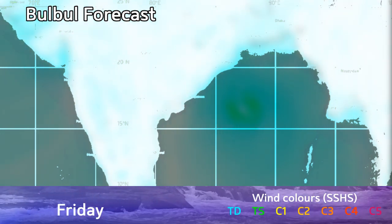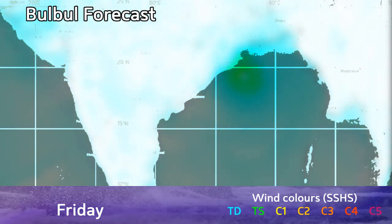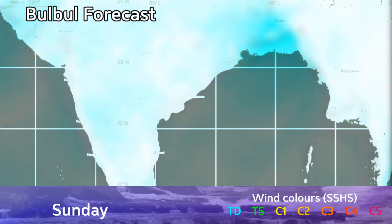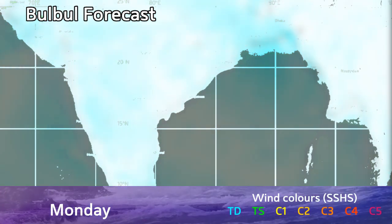So you can see the green areas there just about on our screen. You'll see them starting to affect the land areas. There they are Friday and Saturday, so the green areas are on the land there. That's tropical storm force winds, gale force winds being felt inland as well as we get later on in the forecast period. The models are saying different things.